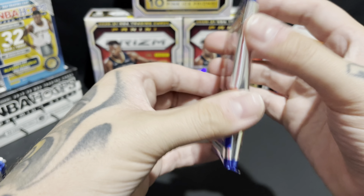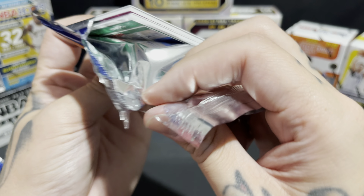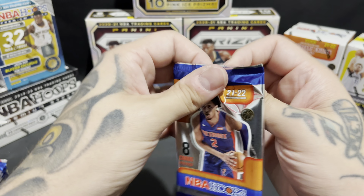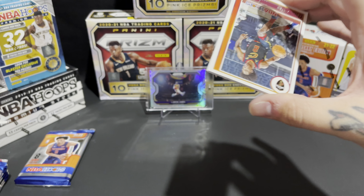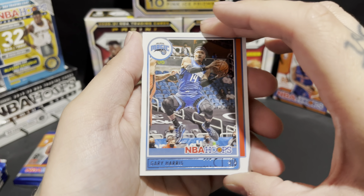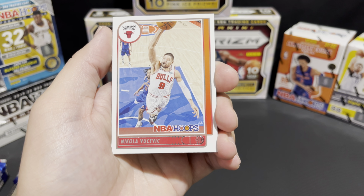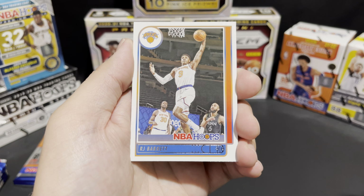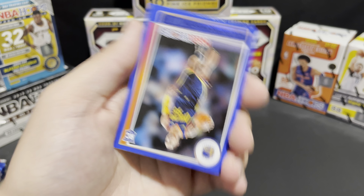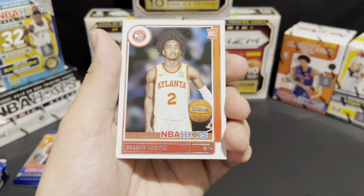Next pack. One actually feels like it might have something cool in it. We might leave that one till the end. Don't usually get lucky with the blaster boxes. Hopefully it's something cool. Okay. Colin Sexton, Gary Harris, Myles Turner, Nikola, RJ Barrett, Paul George, and we got here on the back Juan Toscano-Anderson, and then the rookie on the back is Sharife Cooper.